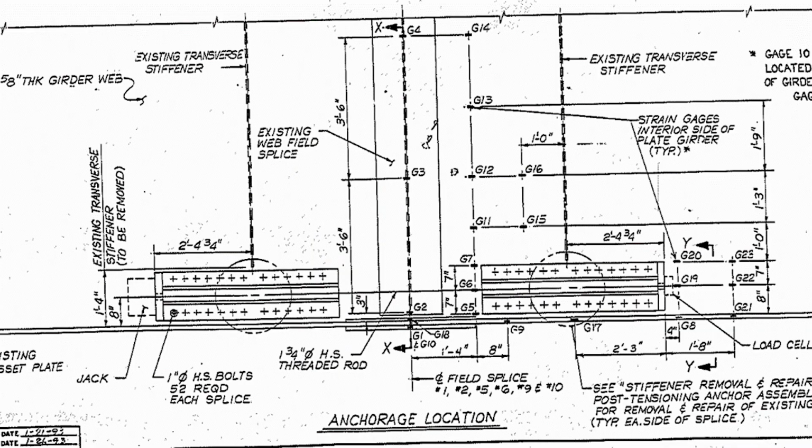In order to get across the splices, they had post-tensioning. This is just a schematic detail, again, from the plans in the early 1990s, where you've got a post-tensioning bar bolted on some pipes, and they post-tension across there. So I thought that was a pretty neat detail.